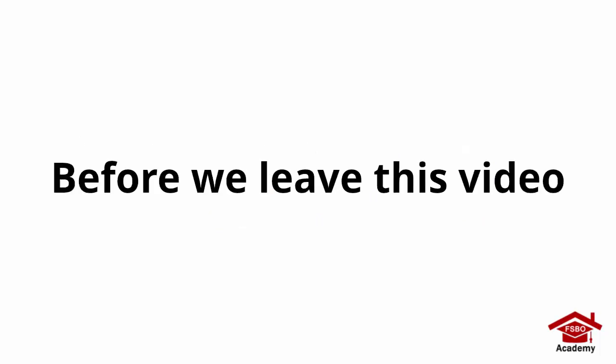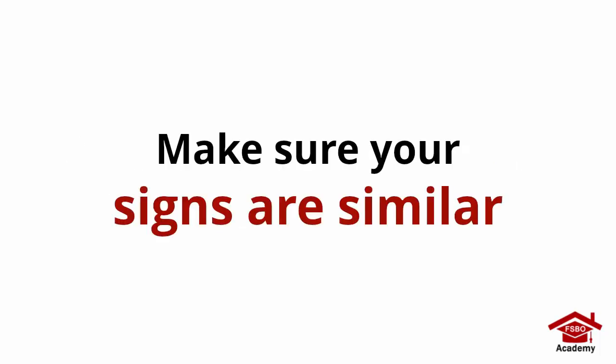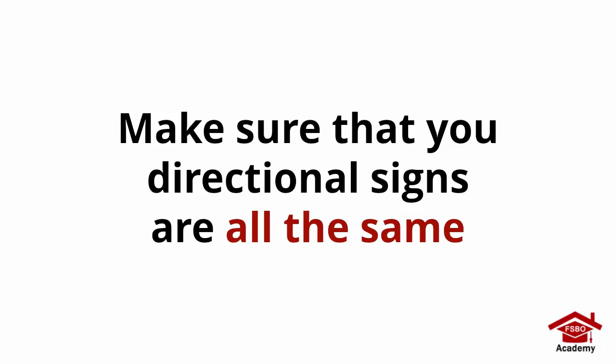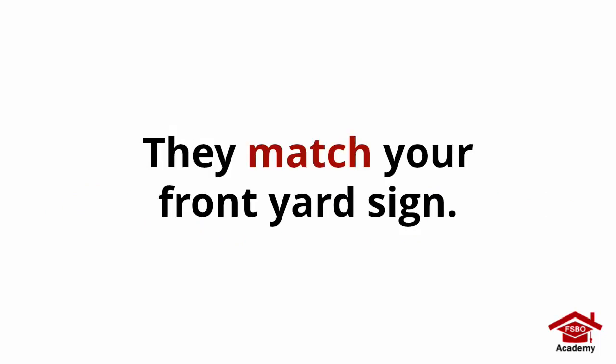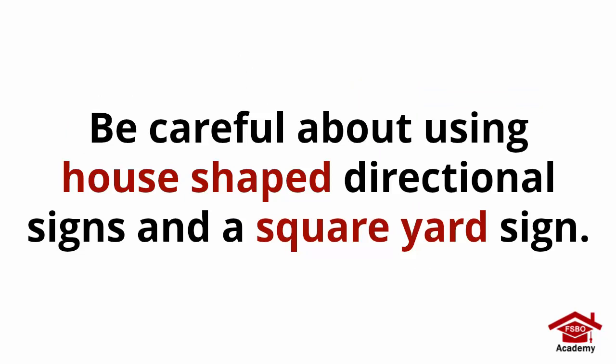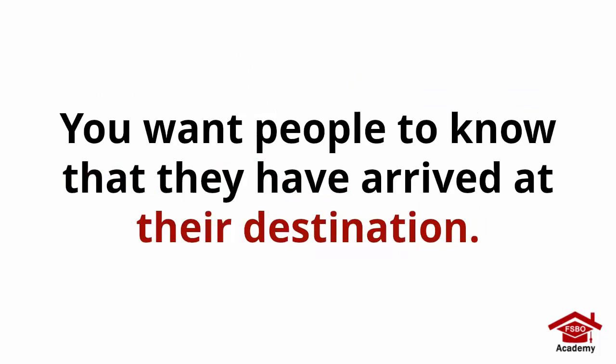One last thing before we leave this video. Make sure your signs are similar. Signs come in many different colors and shapes. Make sure that your directional signs are all the same and they match your front yard sign. For example, don't use blue directional signs and a yellow front yard sign. Also, be careful about using house-shaped directional signs and a square yard sign. You want people to know that they've arrived at their destination when they're following your directional signs.